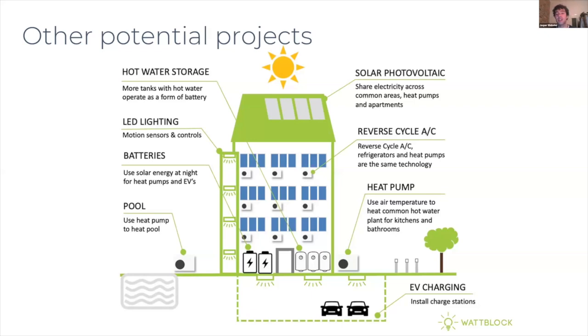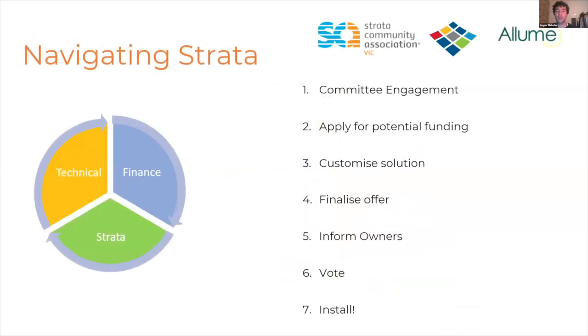The idea here is there is a lot that you can do for strata. So even if solar is not an option because of your roof, even if EVs aren't looking like they're going to make it into the building soon, or you don't even have a car park, please know that owners who are passionate about climate change can do a lot with their OC. Windows, for instance, are a common asset a lot of the time. And just making sure you get onto those sorts of projects is really great.